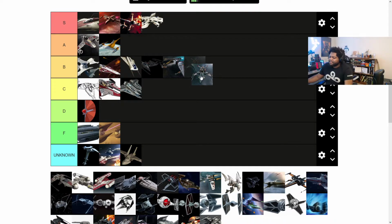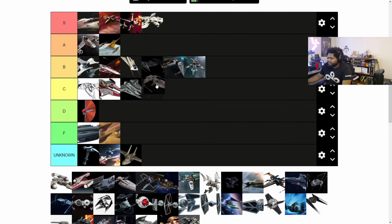The Raven Bomber, I'm gonna also put it in B. I actually don't fully remember the armament of this ship. Could easily be an A tier Starfighter if I just remember the weapons on the thing. But we'll leave it right there. I love the R41 Star Chaser, but if we're talking shields, armament, etc., it's like throwing a toaster in a bathtub, basically. It's gonna die. It's not a very good ship fundamentally.